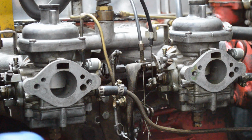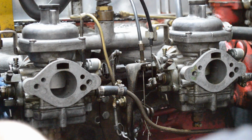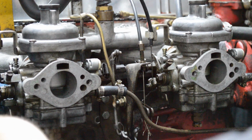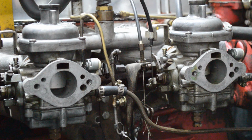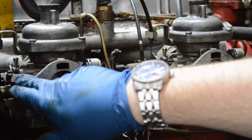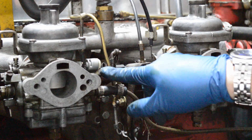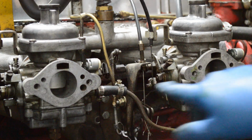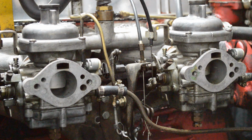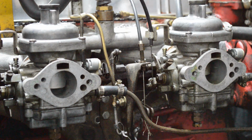And what you're looking for is the carburetors to be able to move independently from each other. See, so I was adjusting the throttle on this side, but it didn't really move this end. So that's good. You want the linkages to be just loose enough so that when you move the throttle on one, it's not going to move the other. That's important, because what we're doing is we're adjusting these screws to change the flow, and that's what's going to adjust the idle speed on each carburetor.